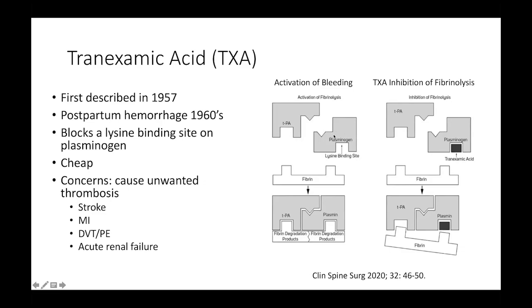But in cases of massive hemorrhage, it abnormally becomes activated. And what happens when it becomes activated is it attaches to a compound called plasminogen, and TPA and plasminogen, when they become combined, attack fibrin, and fibrin is a basic backbone of a blood clot. And these two compounds then break down the blood clot, and this leads to coagulopathic bleeding or abnormal bleeding.